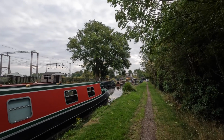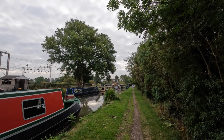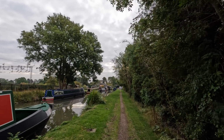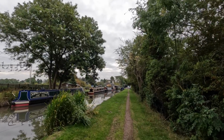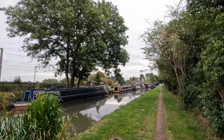We're in a place called, where are we? Brinklow, is that right? I think we're in Brinklow, which I think is in Warwickshire. I think we might have crossed the border. And yeah, just going to take a wander up the towpath here.